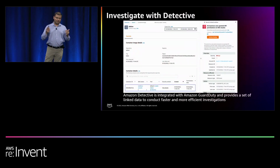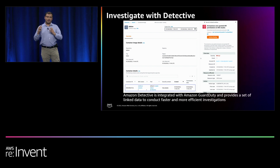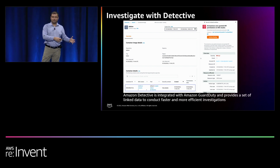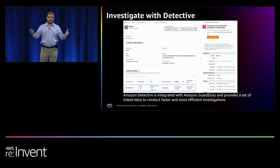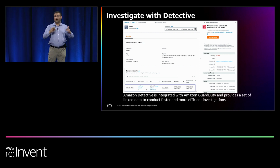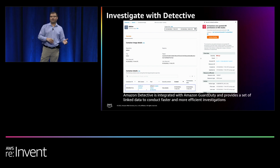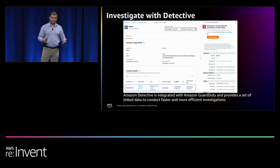Once an anomaly is detected, we pivot onto Amazon Detective. Amazon Detective, just like Amazon GuardDuty, collects and aggregates logs across a variety of data sources for us and provides us with a set of linked data to allow us to do faster and more efficient investigations. Once an anomaly is detected, we're able to pivot at cluster, container, and pod level to quickly detect the root cause and quickly remediate them.